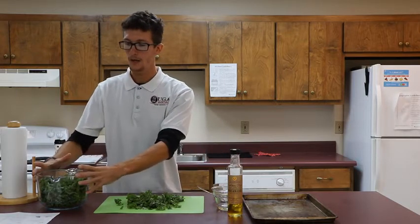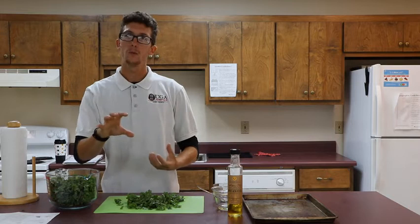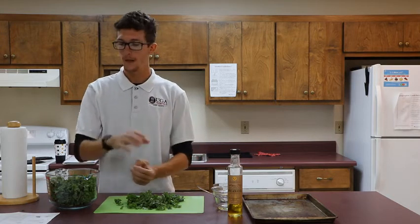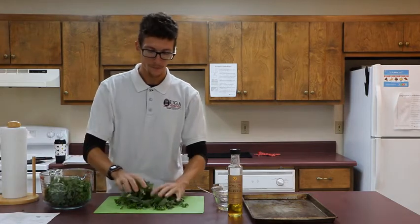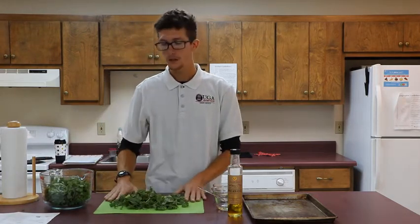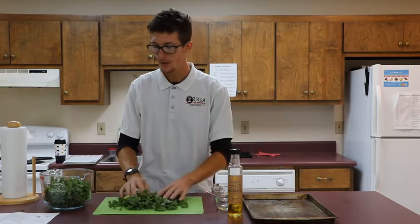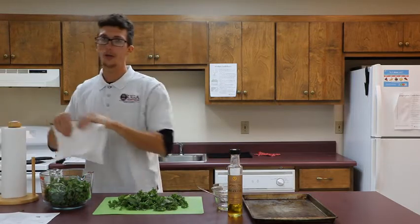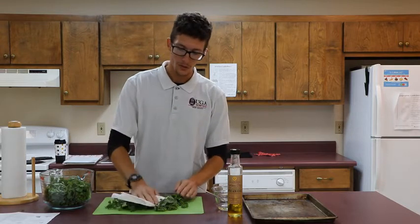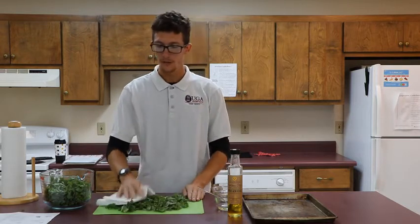So I'm going to find the amount of kale that you want, get it off of the stem, put it in a bowl, and then take it bit by bit, put it on a clean surface, a clean countertop or a cutting board, and I usually use either a cloth or some paper towels, and I try to pat it down really well, try to get the extra moisture out of the kale.